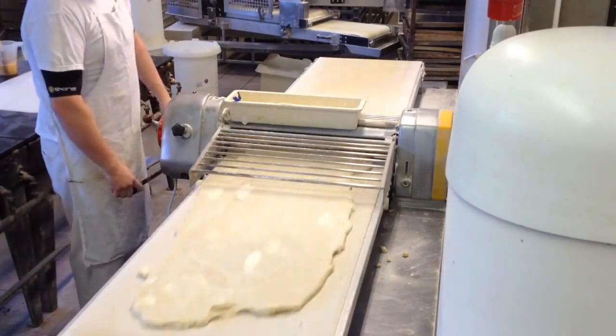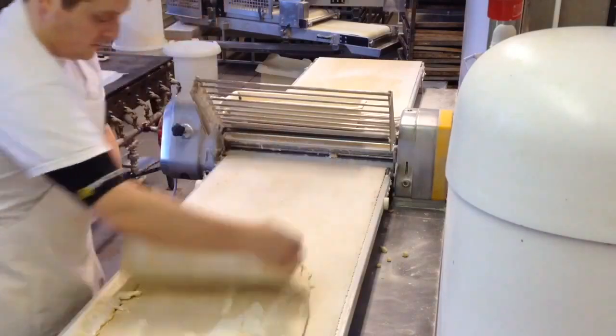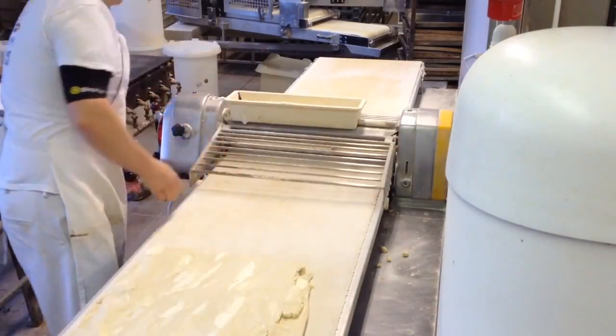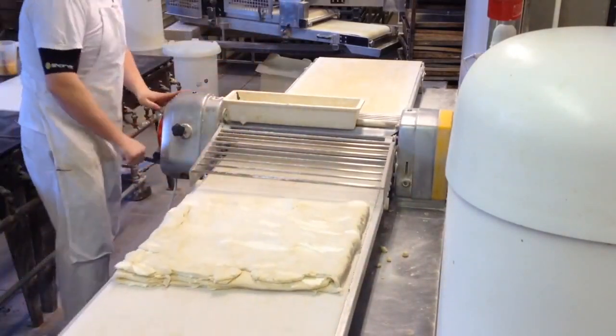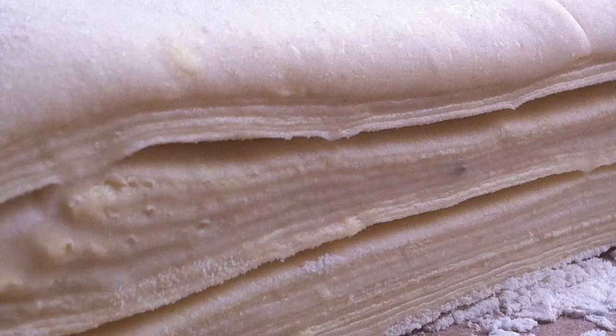Puff pastry is one of the most famous and delicious bakery products of all time. Its flaky, buttery texture melts in your mouth. But what really makes puff pastry? Today we will dive deeper into the chemistry of puff pastry and the science of why it tastes so good.